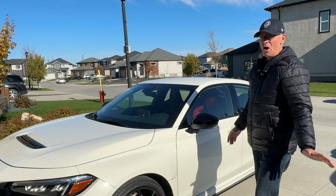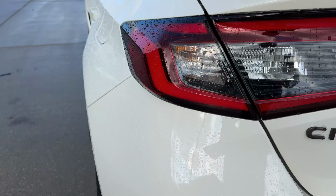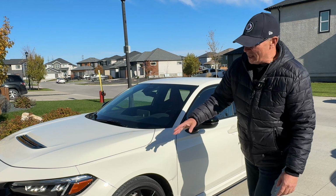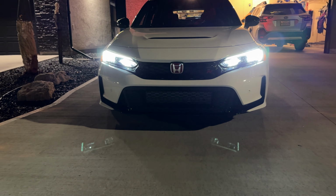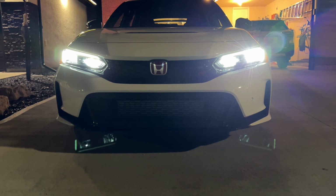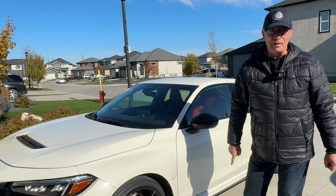It is a great looking car from most angles, except for the side. We'll talk about negatives later. But great front headlamps. All Civics have these. There's nothing specific about it, but they are great at low beam and great at high beam. Maybe the best I've ever had.